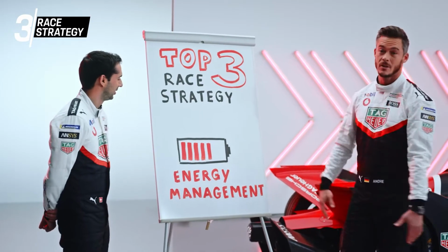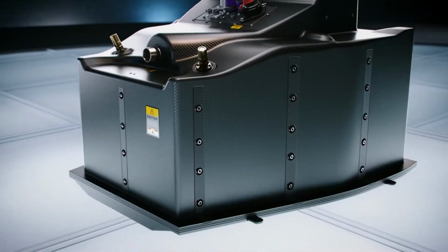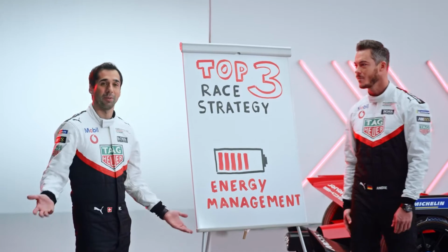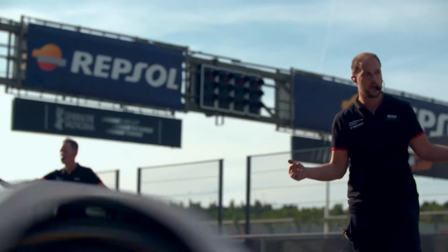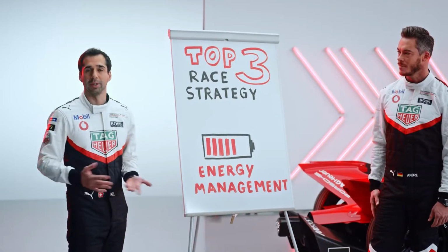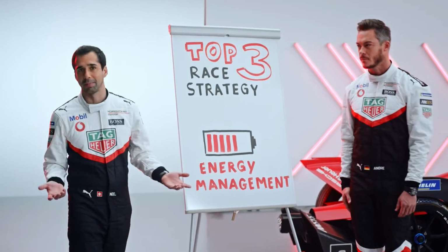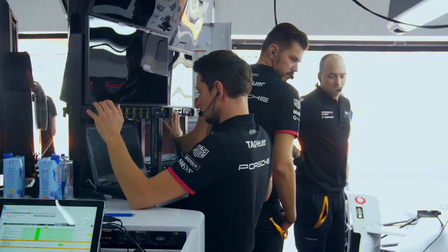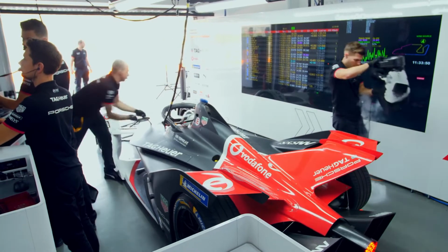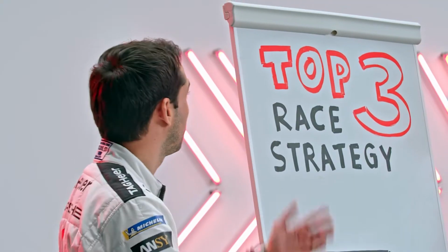Our top 3, the race strategy. It's all about the energy management. You know, we have a battery and we have 52 kilowatt hours. And how long is the race? 45 minutes plus 1 lap. So that means we have different strategies how we can use our energy during the race. For example, we can use more energy in the beginning of the race to overtake if we had a bad qualifying, use less energy at the end. But there's always an optimum of a strategy. So we have to define that by a lot of simulator hours.